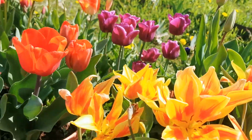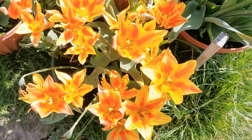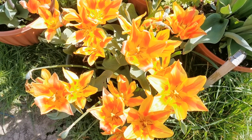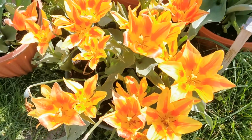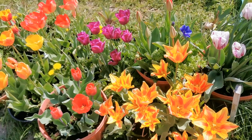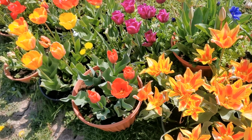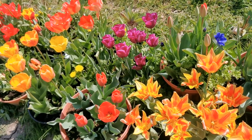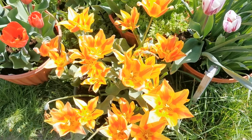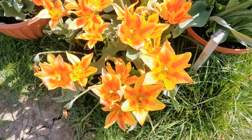And here we have the tulip Winnipeg. The fragrance here is very subtle, almost inexistent. The other ones have a slightly stronger fragrance. This is a plant that is about 30 centimeters tall. It's a bit different in the shape of the flower. The other flowers are mostly cup-shaped, except the princeps. Indeed, this one resembles a bit the princeps in shape, even if the petals and sepals are more pointed, almost star-shaped.